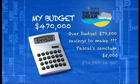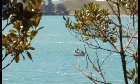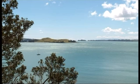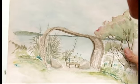$5,000 down, $74,500 to go. The spectacular location of this property means you should go the extra mile to take advantage of the setting any chance you get. And Pascal's specially designed sanctum was a perfect example. But time to give Pascal the bad news.